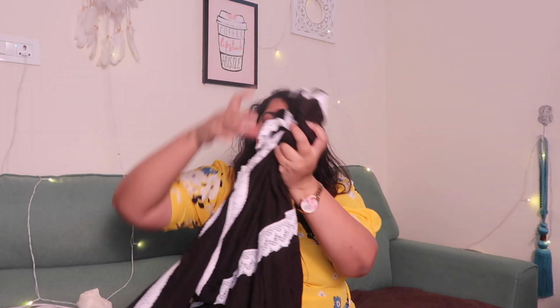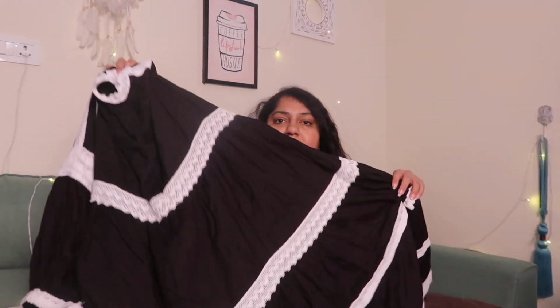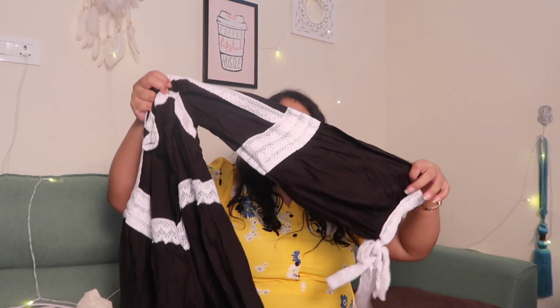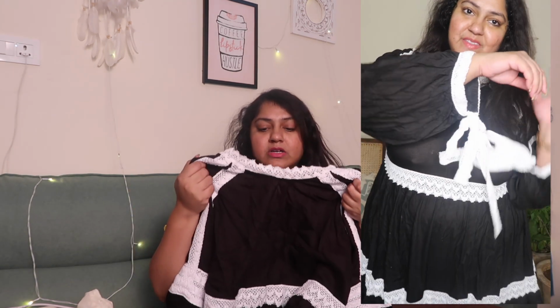Last one that I wanted to show you guys is this dress. I wore it for my birthday. I originally wanted to get the floral dress, but since it was not available in my size, and I had been eyeing this one for a long time, I got this. You would have seen this in my birthday vlog or pictures on Instagram. It has a really nice flare, and it has lace detailing all over. The sleeves have the same thing, and it has tie-up knots here. It's a high collar dress.